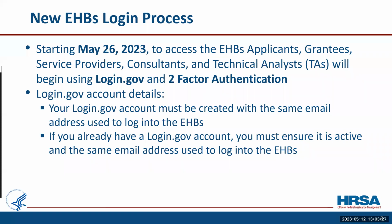To be ready for this change, you must create a Login.gov account, or if you already have an existing Login.gov account, you can use that as well. Just be sure that the email addresses for Login.gov and the EHBs match. That's really important: the same email address must be used for Login.gov and the EHBs. And of course, your Login.gov account must be active. Once this new process goes live on May 26th, you will see a new login page in the EHBs, and will be prompted to use Login.gov and the two-factor authentication process that we're going to talk about.